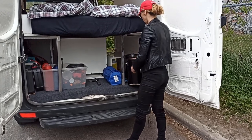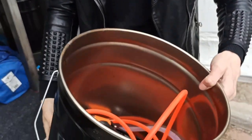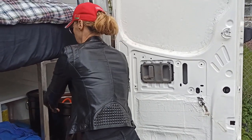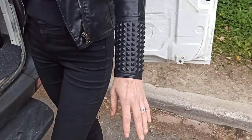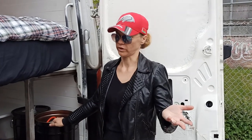So we created kind of a shower in the wilderness. We have a set of a bucket, pump, and the hose. There's two functions for this. First, you use it as a shower. So you make the fire, fill the water in the bucket, put it above the fire, make it boil. Then put it aside, whatever place you want.